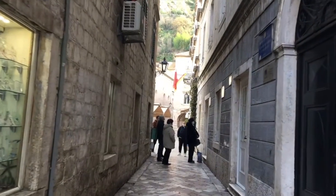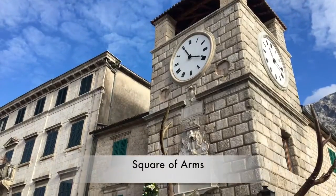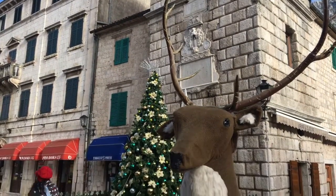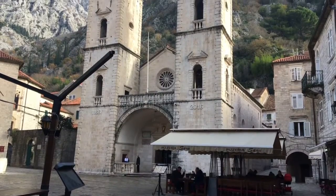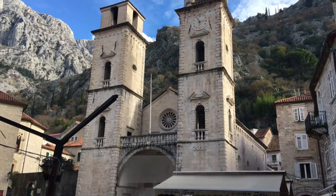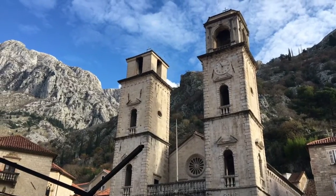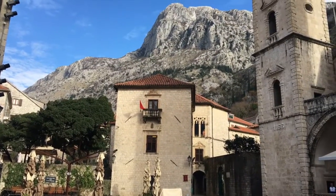There are several squares in the town, and the main and the biggest city square is the Square of Arms. That square was and remained the place for gatherings. From the Square of Arms, you will reach the Cathedral of Sveti Tripun from the 12th century, which is dedicated to the protector of the town, Sveti Tripun.